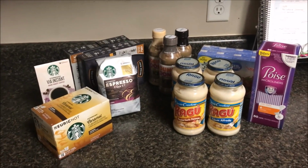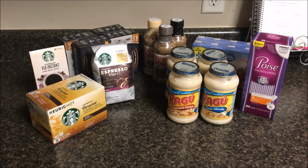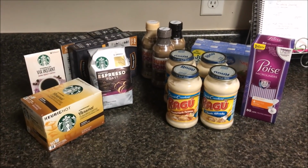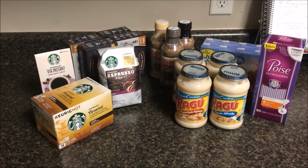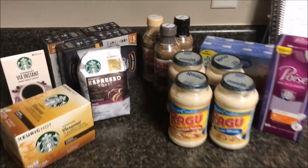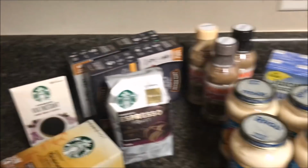So anywho, just wanted to share those quick deals with you. Get out there, get your deals, people. Do not sleep on Harris Teeter if you have one in your neighborhood. We're getting ready to do a freezer challenge, and I need to really stock up and get my deals. So here it is, $17.07. I'm going to be gifting this. This is for my mom, and the rest of this is just stock up.